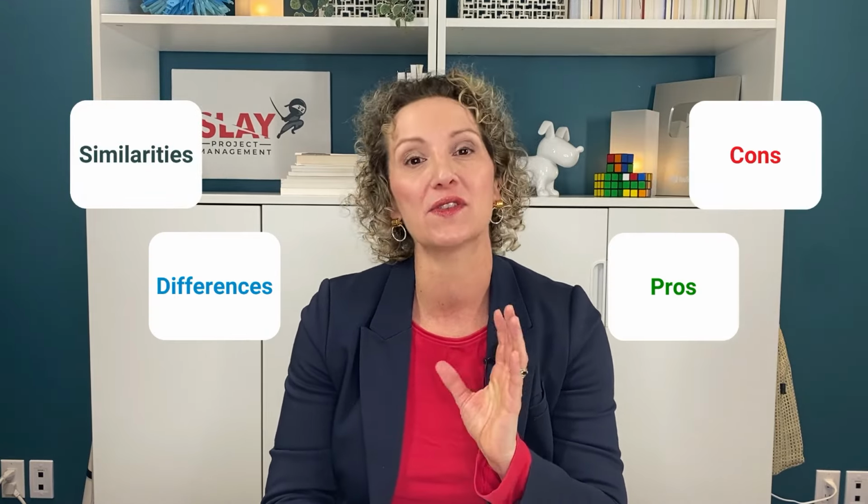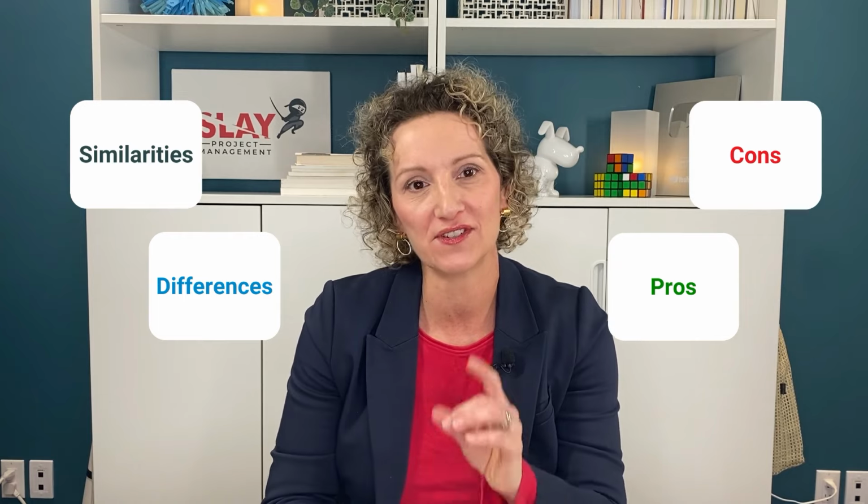To help you to know what to look for in a project management course, my team and I went through project management courses at a high level so we could take a look at the similarities, the differences, the pros and cons, so that we can give you the key factors that you need to be aware of before you invest in this amazing skill set.